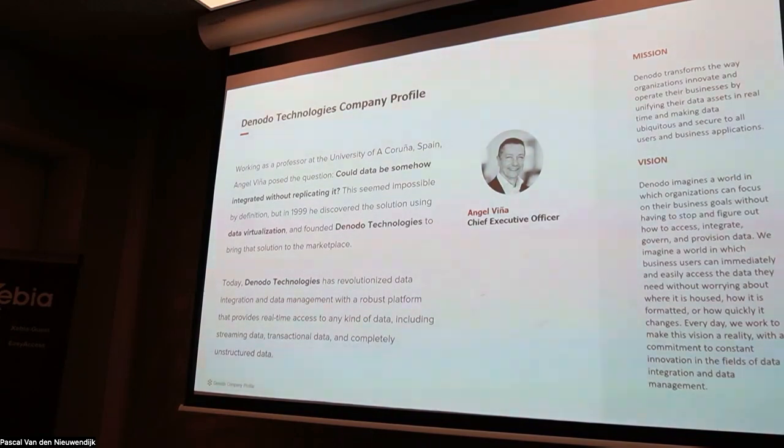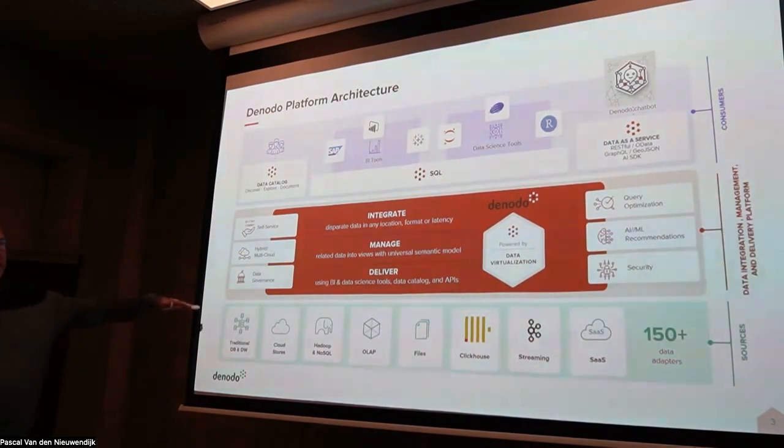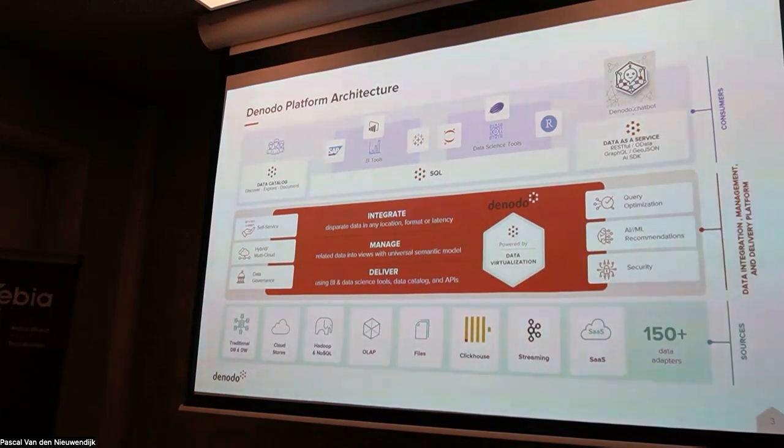Now, let's go into our platform. Just to explain a little bit more. In a minute, I will demonstrate how to connect, for example, to ClickHouse, because on the bottom layer, Denodo is here at the middle layer, and then the bottom layer is everything that we connect to. So it might be that you're in a situation that you're moving to ClickHouse, you put a lot of your data into ClickHouse.